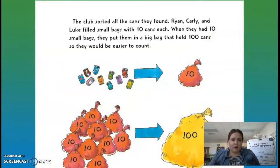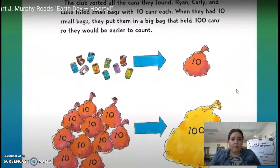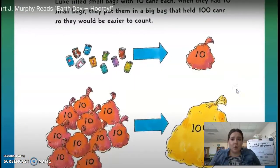The club sorted all of the cans they found. Ryan and Carly and Luke filled the small bags with 10 cans each. When they had 10 small bags, they put them in a big bag that held 100 cans, so they would be easier to count.